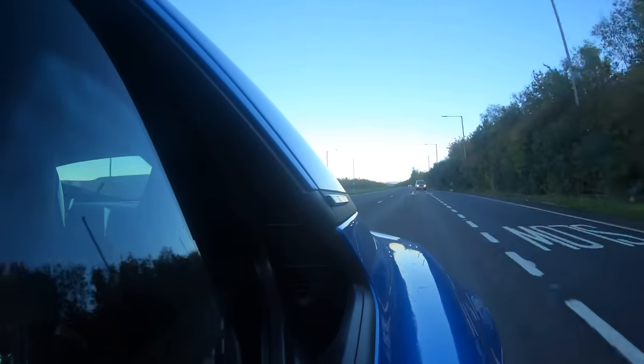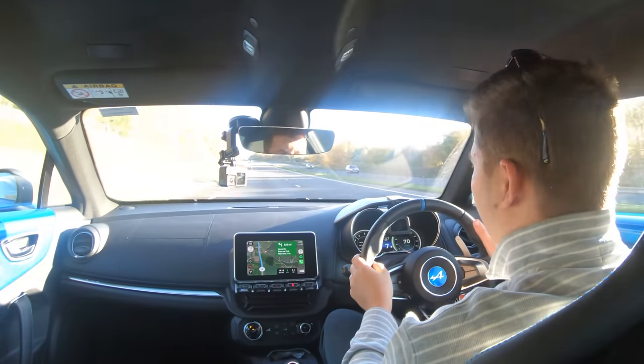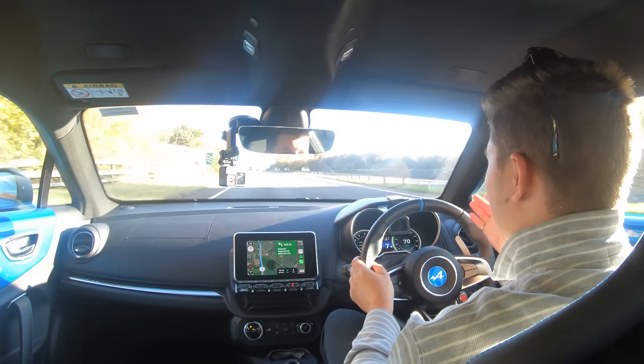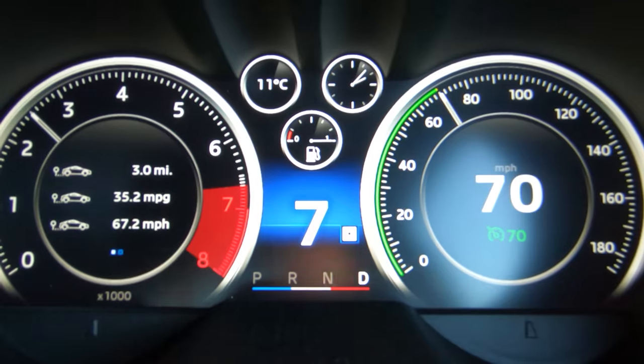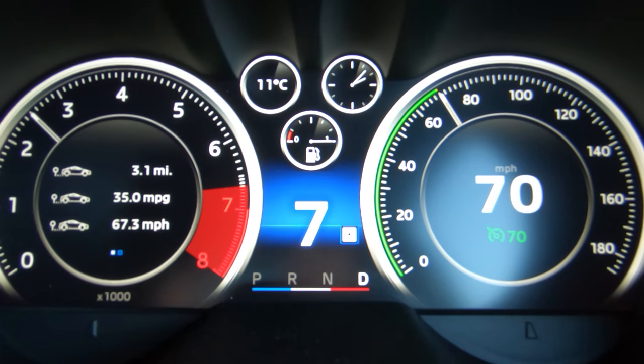The interesting thing about this stretch of road as well is it's quite a hilly stretch. There's a few ups and a few downs. So I think it will give us a good representative sample of just the roads in Britain, really, because they are a little bit all over the place. So we've just gone up the hill there, and with 8.5 miles to go, we've averaged 35 miles per gallon at 70 miles per hour so far.